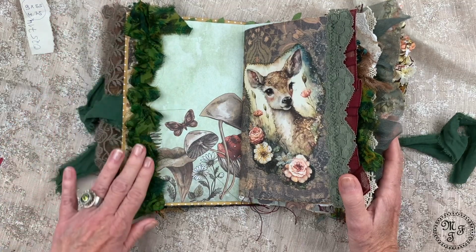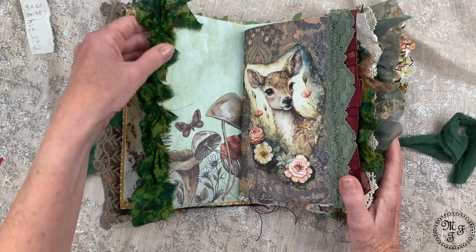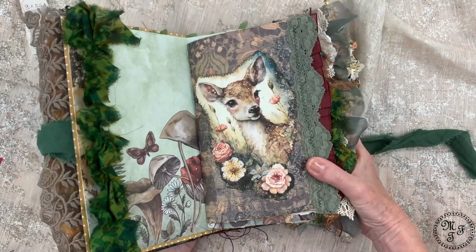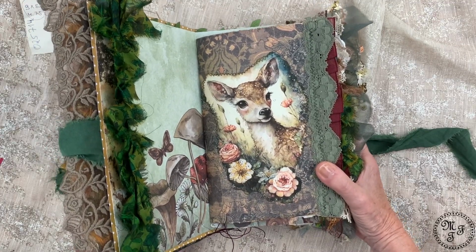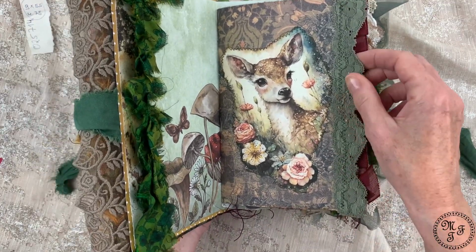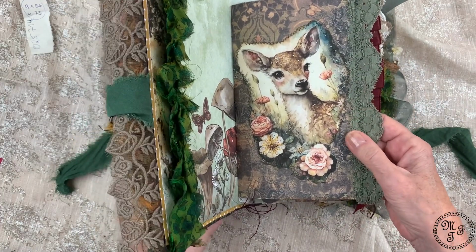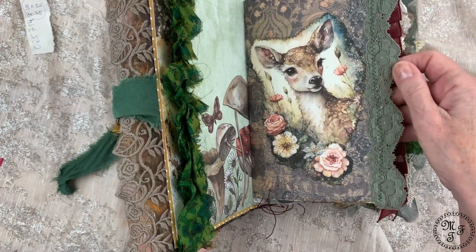And from this side you see this pretty ruffle from sari silk in its full beauty. And on the opposite side you see this really, really pretty, lovely baby deer, which also stems from designs from Bontic Vintage Designs. And it's so pretty. I cut it out and I've sewn it on. And also some nice green trim.